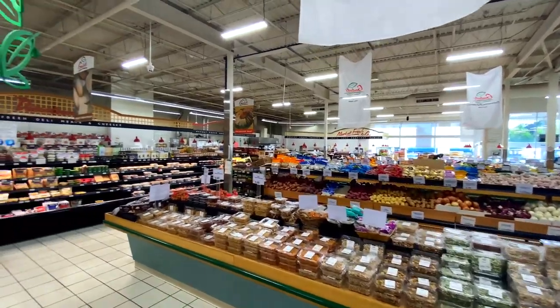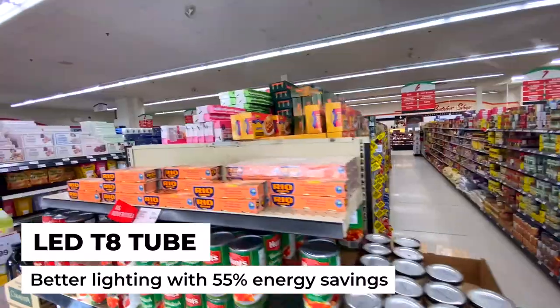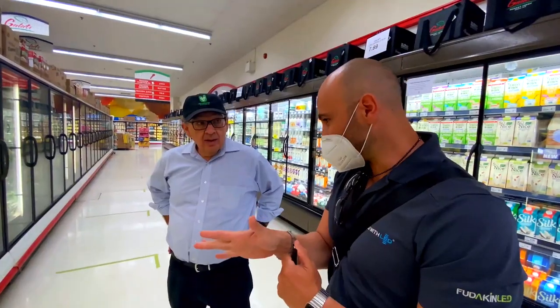And then about a year after that, we started to convert the fluorescent tubes, the 8-foot tubes in the store, and that's worked out well. I'm glad to hear. Now, today we will show you the refrigeration light, our new light, and hopefully we can do that one as well.